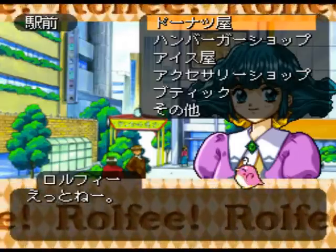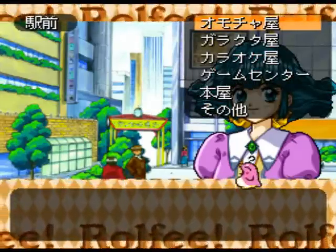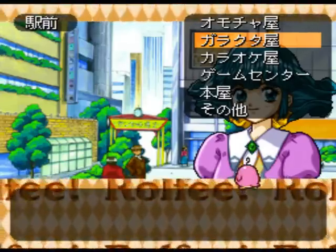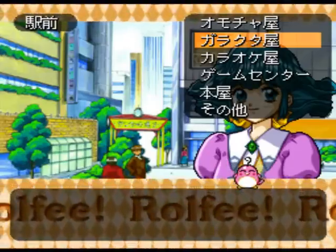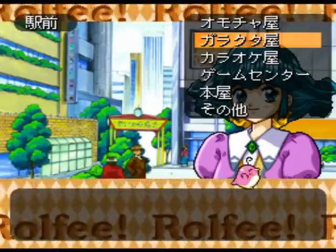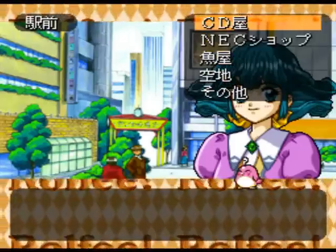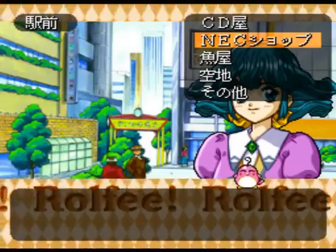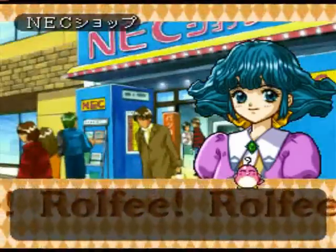But so here you can see there's a donut shop, you've got a hamburger shop, an ice cream shop, an accessory shop, a boutique. You can go to a toy store, Galacta, I don't really know what that is. You can go to karaoke, you can go to a video game arcade, you can go to a bookstore. So all kinds of different places you can go here in front of the train station. You've also got a CD shop, an NEC shop. I think it's a fish store. So we gotta try the NEC shop here.